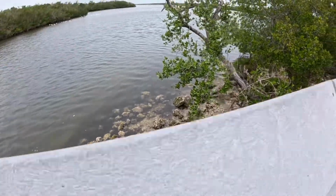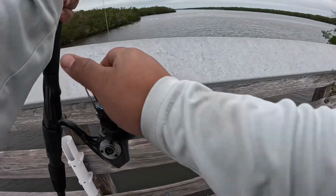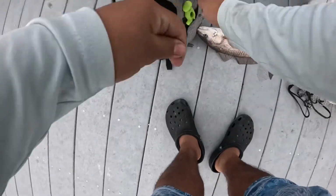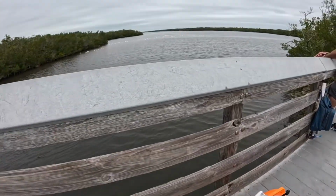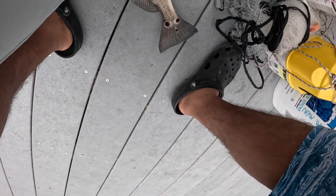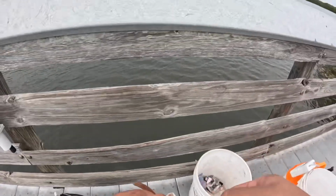Come on. Just as we were saying it, we were just talking about reds. 18.5. 18.5. Yeah, still a keeper. All right, look at that bucket. Red sheep. Yep, corner of the mouth.